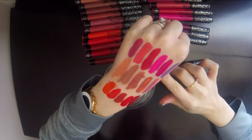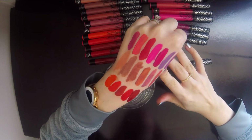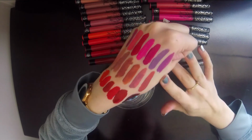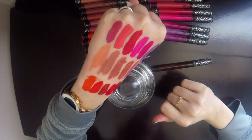This is the range of colors that I have. They definitely have more crazy colors if that's what you're looking for, and they're pretty affordable. They're 20 bucks. I would highly recommend picking up a Kat Von D liquid lipstick if you haven't already. So I'm gonna be holding on to all of these, and then I'm gonna set everything up here and show you what we're working with as a finale.